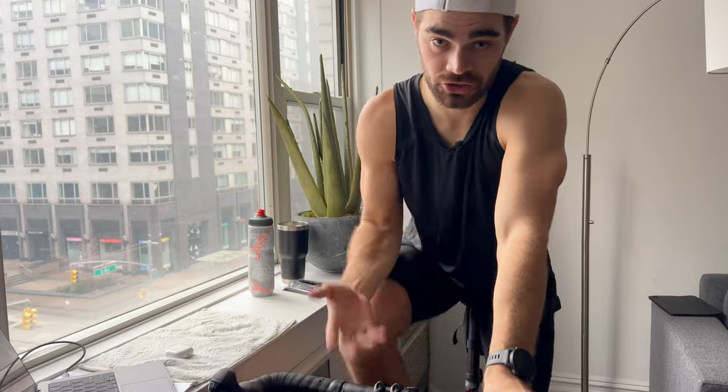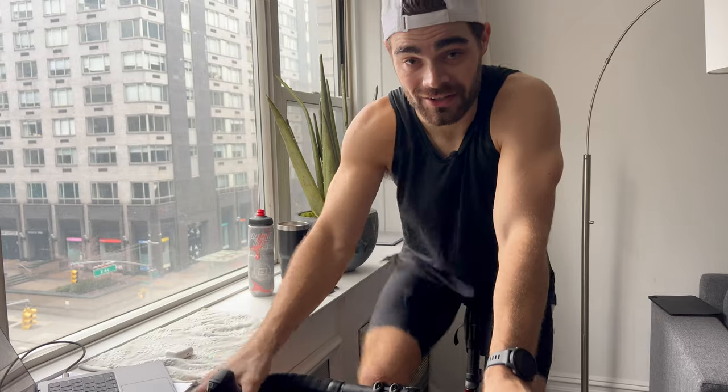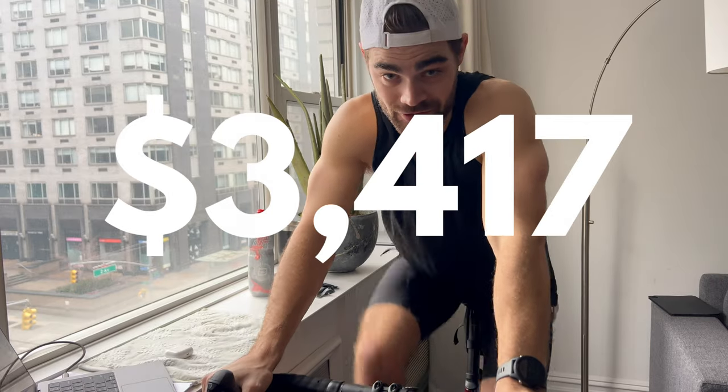I've basically shown you everything that I've been using for training leading up to my Ironman race. So with all the gear added up that I have been using for Ironman training, the total cost comes out to $3,417. It can get expensive. It's definitely not a cheap sport by any means. That's one thing that I'm learning over time.